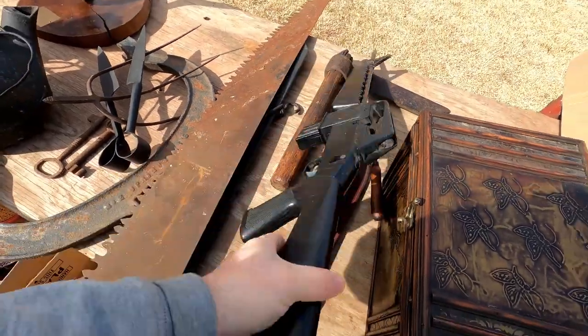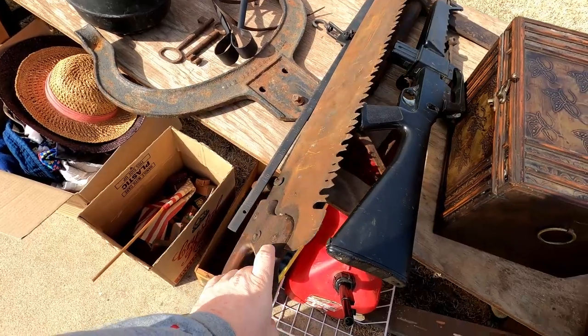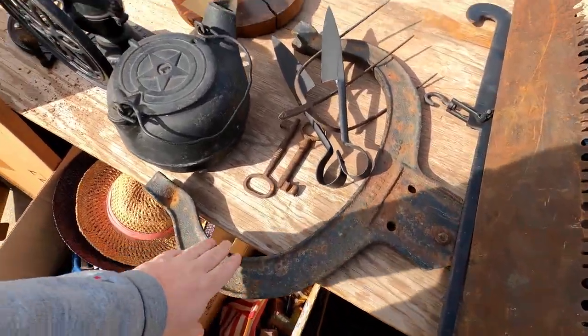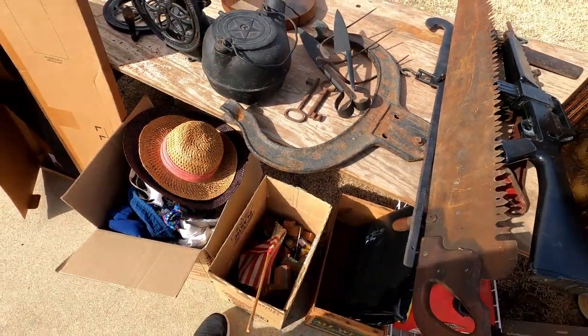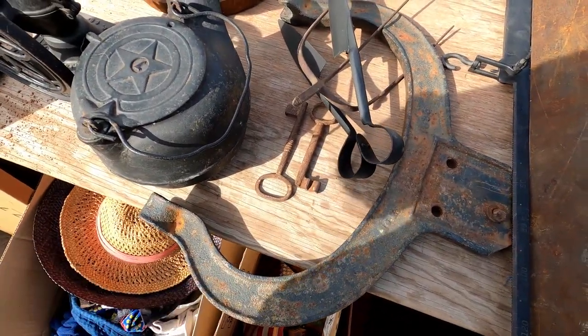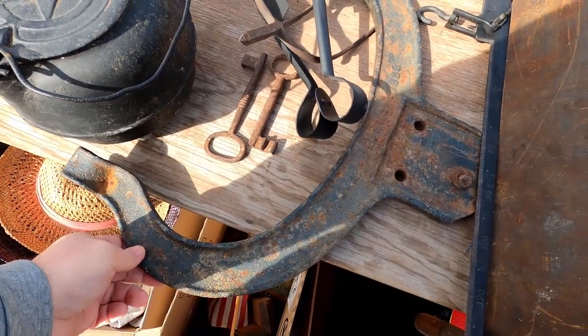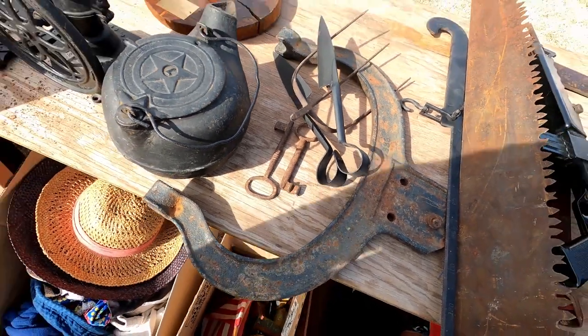Nice little BB gun. That's kind of cool. Big old saw. Here's the yoke for a bell, but I don't see the bell anywhere. That can be worth good money itself. Cast iron stuff always sells really well. If you're out and about and you see stuff like that, be sure to pick it up.